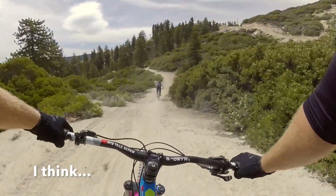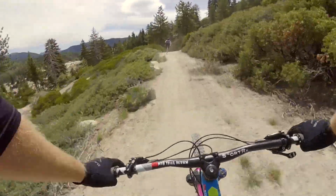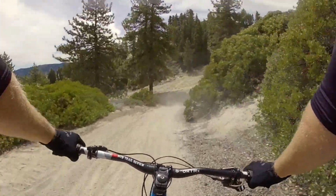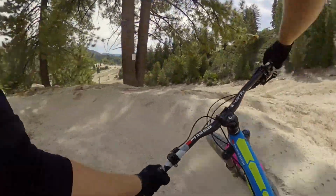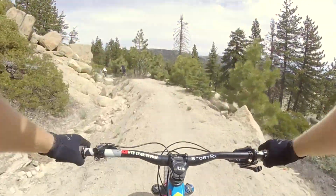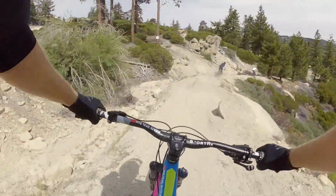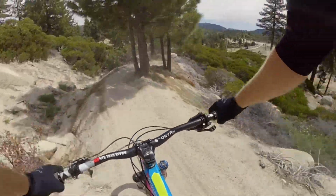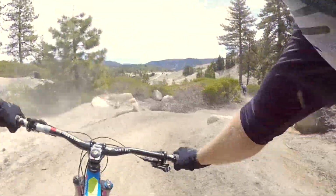Let's talk about Gunsmoke for a second. That was seriously one of the hardest trails I've ever done. It was extremely steep, extremely loose, and extremely technical. I ride black diamonds on a regular basis here in Southern California. I've also ridden several black diamonds outside of Southern California. And I am generally comfortable on a black diamond, sometimes even comfortable on a double black. And that trail just had me. I had no idea how to ride it.